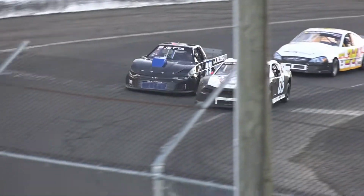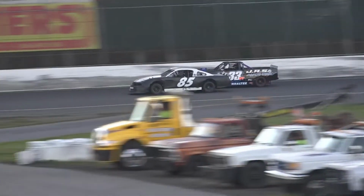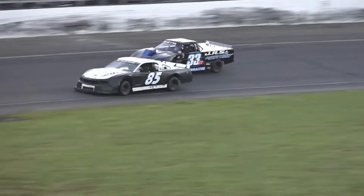They are side by side off of turn 4. Sonhalter trying to get to the top. Vaines holds on that time across the stripe by 23 thousandths of a second. Sonhalter winding it up on the outside. So Sonhalter trying to make a move up high here at the speed bowl, try to grab the lead as they come off turn number 4.